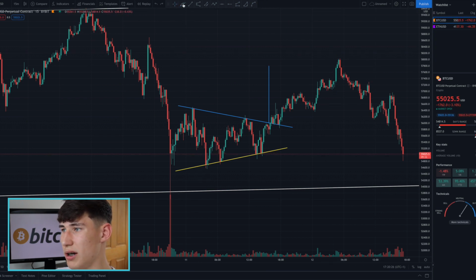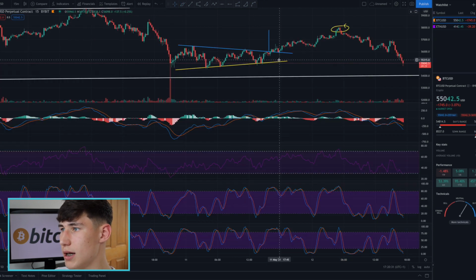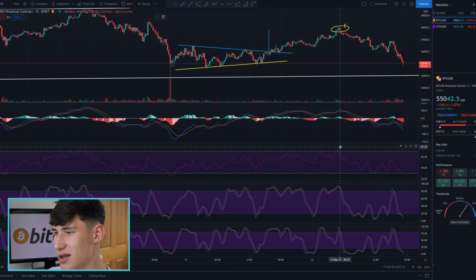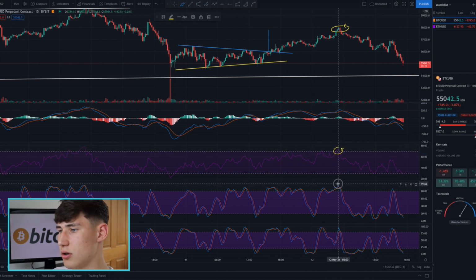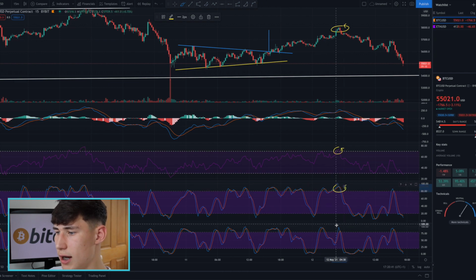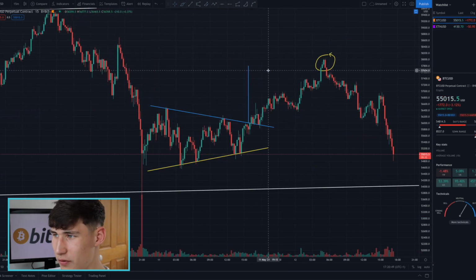I did in fact close this trade all the way up here because we were seeing warning signs, and I've been telling you this with all my trades, you need to be looking out for the warning signs. You can see here Bitcoin was getting very overbought, as you can see on the RSI, the Stoch and the Stoch RSI, so I did in fact close my trade, especially because it's on the 15 minute.